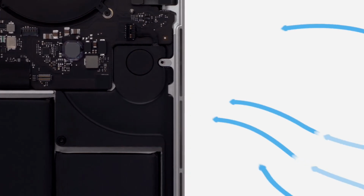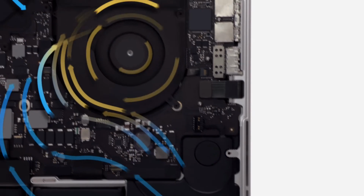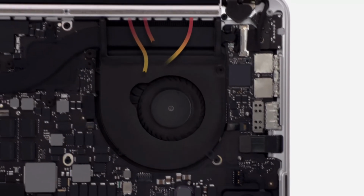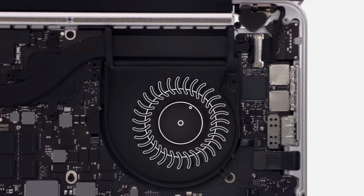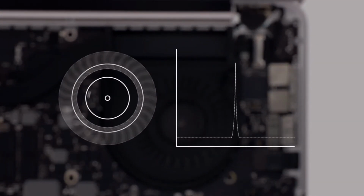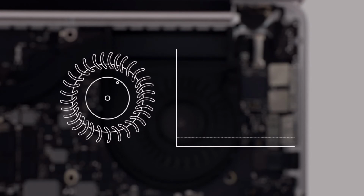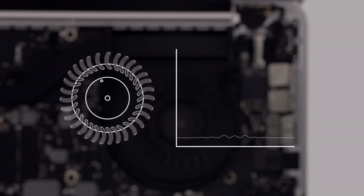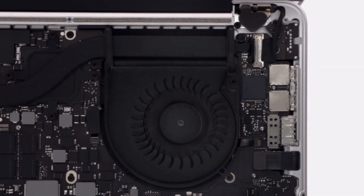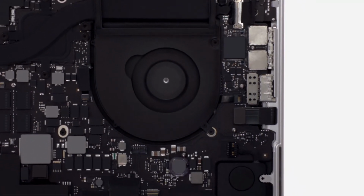Air is pulled into vents and propelled through sculpted cavities by fans with asymmetrically positioned blades. In most fans, the blades are positioned symmetrically, which creates a single identifiable frequency. We positioned ours asymmetrically to spread the sound over a variety of frequencies, which makes it seem quieter and less intrusive. Every part of the enclosure makes a contribution that directly benefits the user.